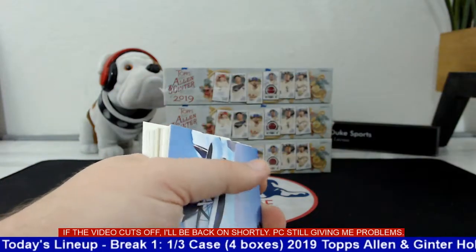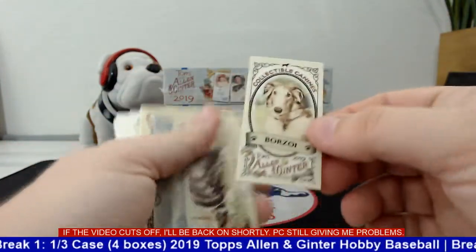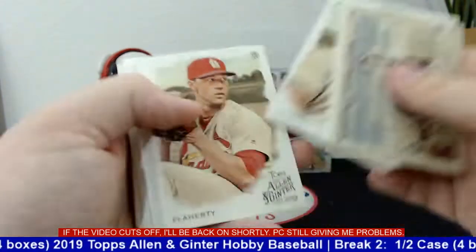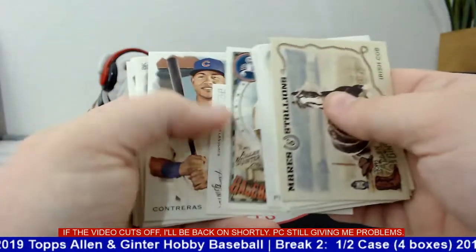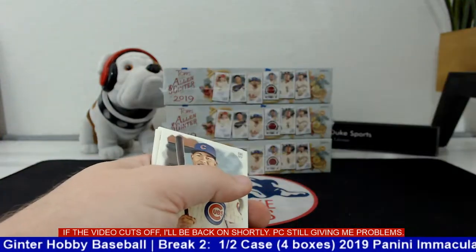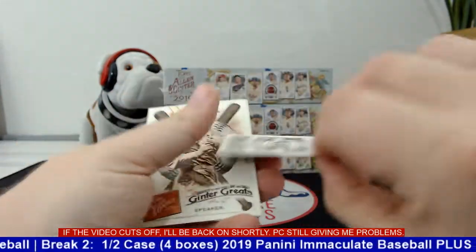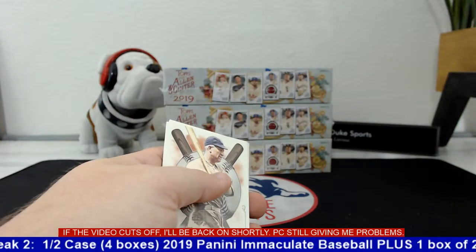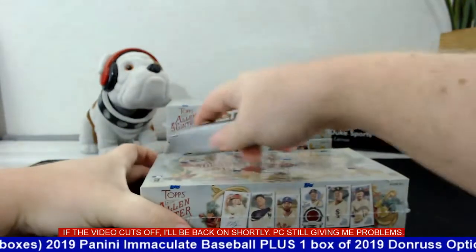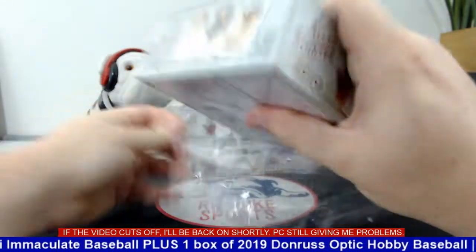Training. Ginter back. Dog number three. First time I've seen that one. Little heritage or historical mini. Ginter back with Starling Marte with the Pirates. And that's box one. Let's hit up box number two. Great start on box one.